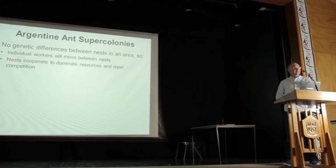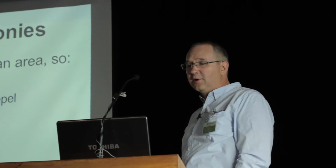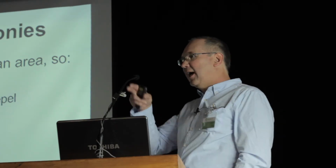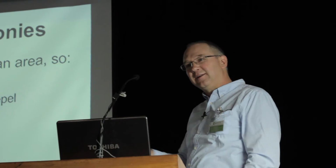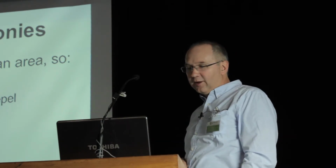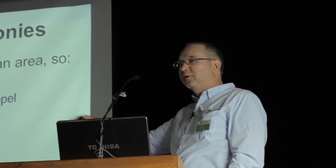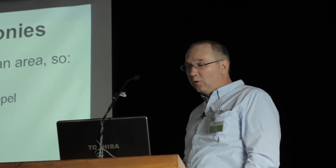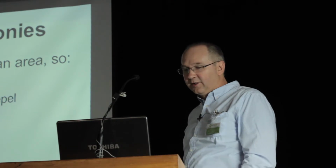Basically they're caused because there's no genetic differences between Argentine ants within a given country, like New Zealand, for example, or a given area. There's only been one infestation that's established, or they've come repeatedly from the same source. So we suspect a lot of ours have actually come in from Australia. They have only got one genetic form there in the main area. So they're basically all sisters. So individual workers are happy to move between nests and just work cooperatively to take over a whole area. So that means that they can be incredibly dominant and repel competition for resources.